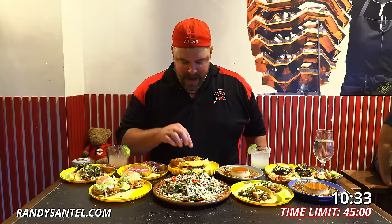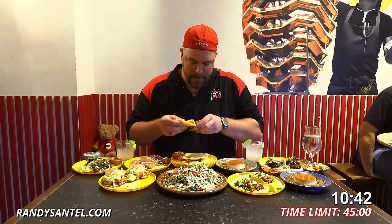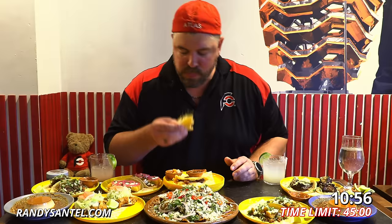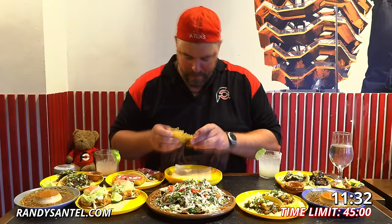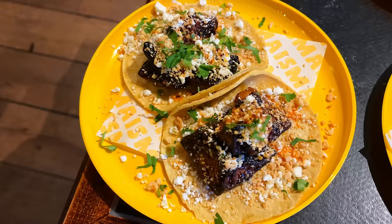I'm gonna finish their oyster mushroom tacos. These were very good, but I do wanna eat them before they cool down any further. All right, I'm gonna do the pumpkin ones before they cool off any further as well.